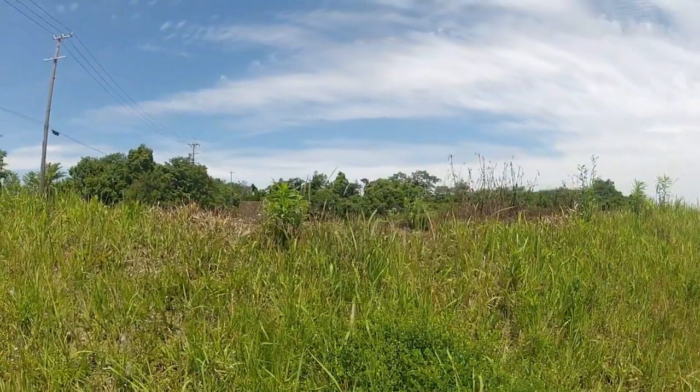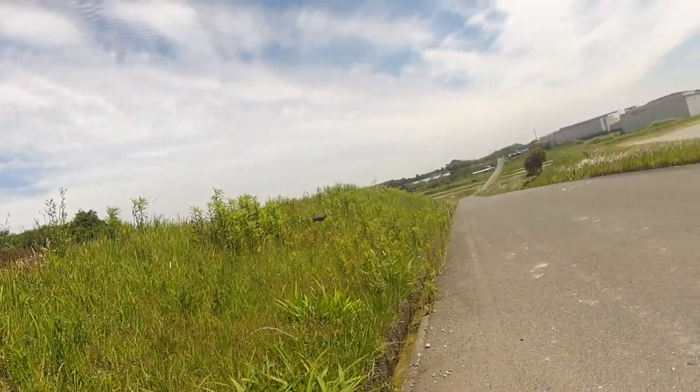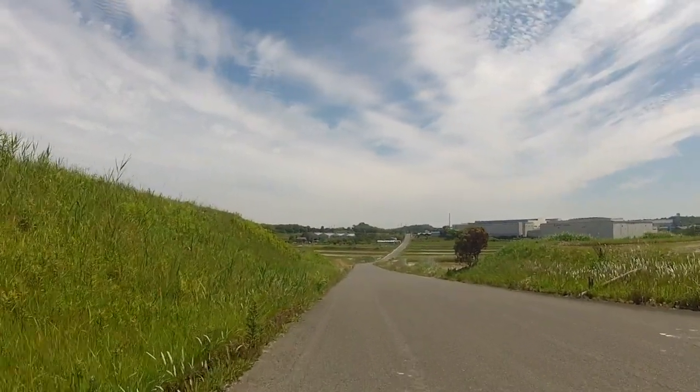Can you hear this one filling up? That one up there is still filling, they got the tap turned on. Yeah, so apparently rice fields give off methane. A lot of it apparently.